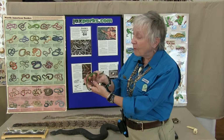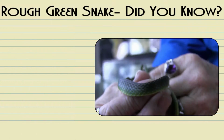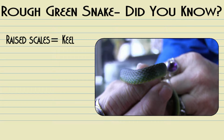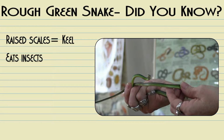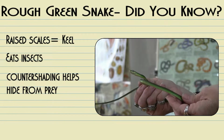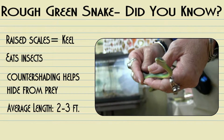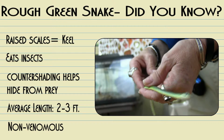First off, we have a rough green snake. He looks small, but he's a full-grown adult. They're called rough because there's a little raised line down the middle of every scale called a keel. And they have something going on for them that helps them in the wild. It's called countershading. They're darker on the top and lighter on the bottom. Squirrels and sharks and other animals have that countershading as well to hide from predators and from prey.